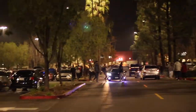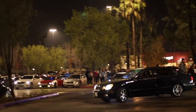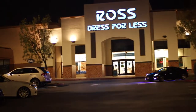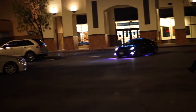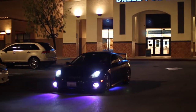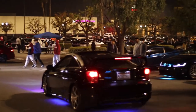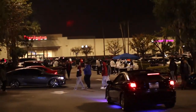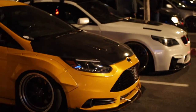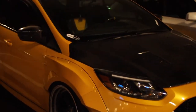Is that a Celica I see right there? I know that ain't a Celica. Oh, yup. Straight up following that Celica. That wide body Ford, boys.